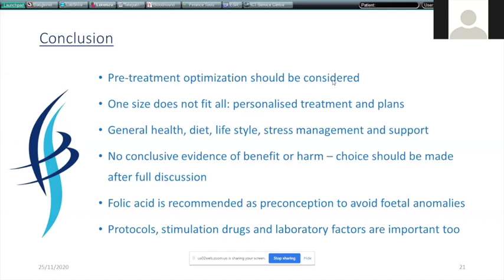Folic acid is recommended, and please do not consider folic acid as a part of this presentation because it works on a different mechanism. It's absolutely recommended for any preconception, anybody who's trying for a baby, to avoid fetal anomalies, and it's not for the success of the conception.